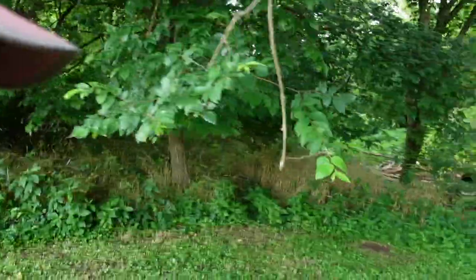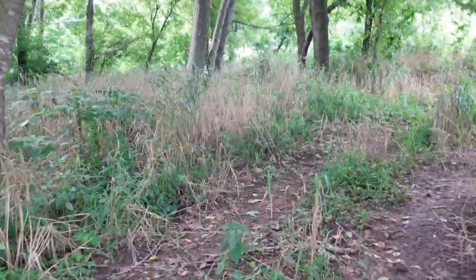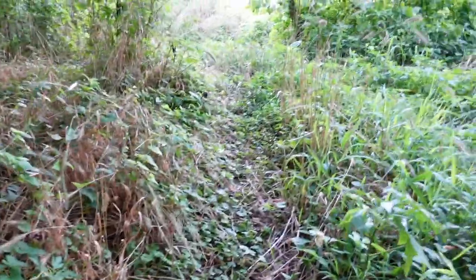So we're gonna go through here. I was very careful when I was walking yesterday, watching for the poison ivy, because there is a section up here where the gravel is not as beaten down. I didn't see any, but it's probably here.